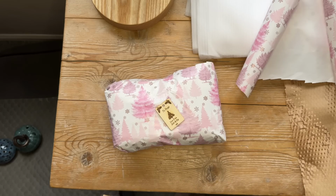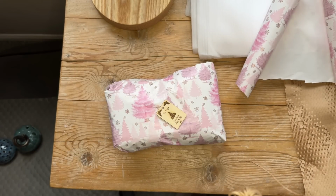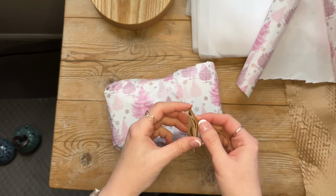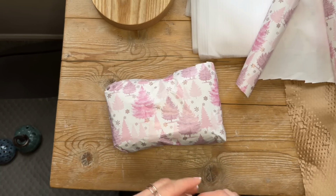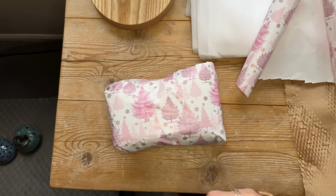I had a go at making wooden tags. That's what that looks like. But I couldn't get it to look nice, like no charring. I kind of stopped making them. So I only made a few of these. I think next time I'll make a lot more tags because they're cute, but they do take a bit of time.